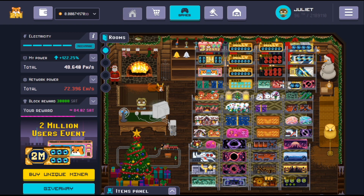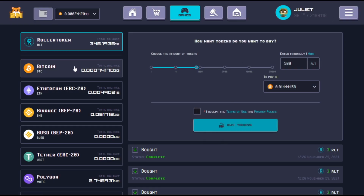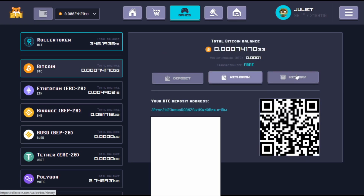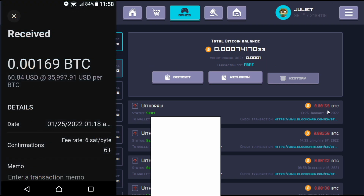Okay, so finally, if we dive into our wallet, we go to Bitcoin, we go to history, and you'll see here on the 19th of January 2022 we withdrew 169,000 BTC, and if you look to the left of the screen, you can see a shot of my mobile wallet, and we received that 169,000 BTC on the 25th of this month. So that's 6 days after we made the withdrawal.